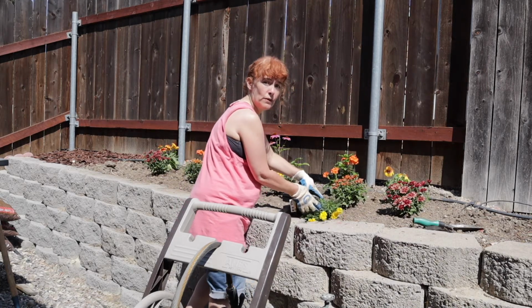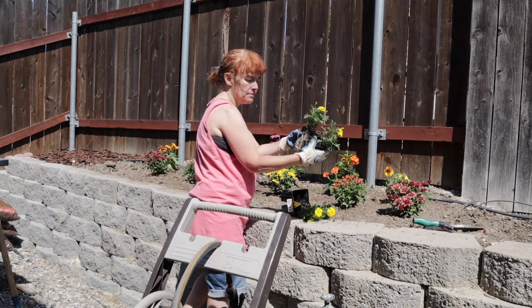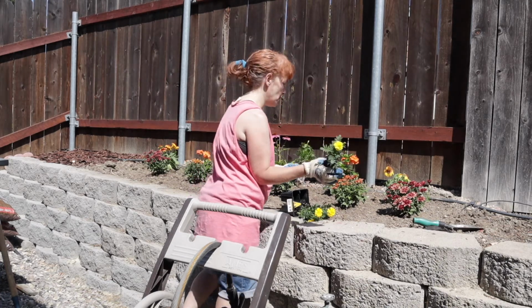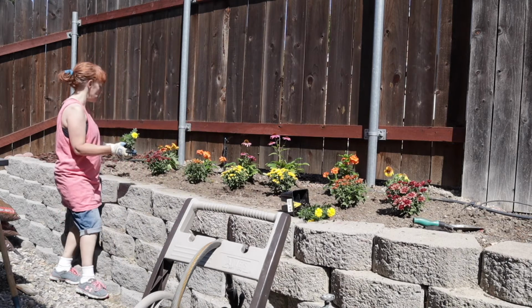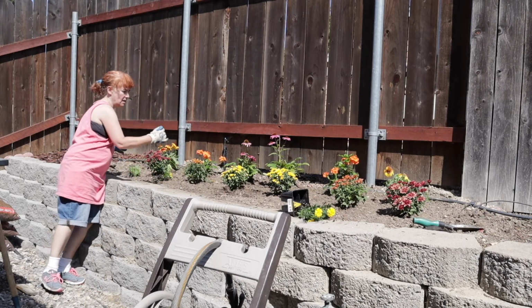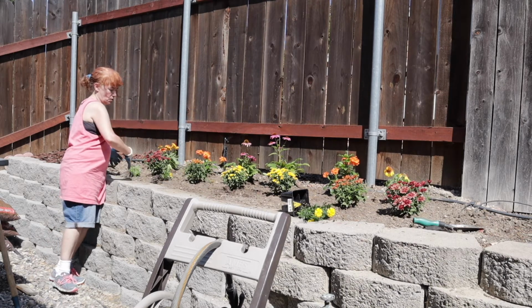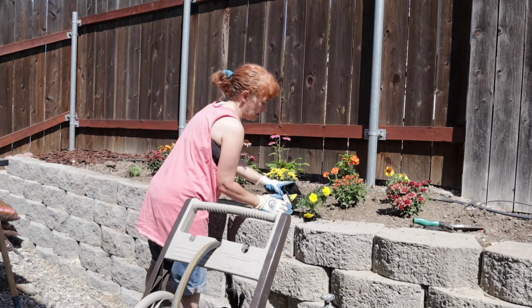Alright, I just squeeze the bottom of the little planter and I have them out. Sometimes they have a lot of roots and sometimes the roots stick together. Just gently pull them apart. I'm going to start down on this end and try to line it up with the back flowers back there. That way one layer's a little offset, and then we're going back the other way. I think visually that will be very appealing.